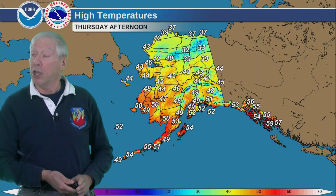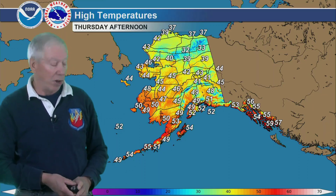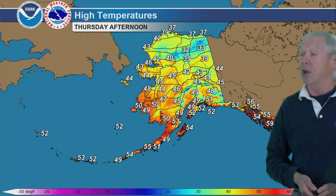And then for Thursday afternoon, those ramp up to almost 60 degrees in a lot of locations. But across South Central, temperatures still remaining in the 40s, maybe into the lower 50s or so. As you get up country in the central interior, a broad scale of high temperatures in the 40s, and then for the Brooks Range, temperatures near freezing, and then along the north slope, temperatures in the 30s or the lower 40s.